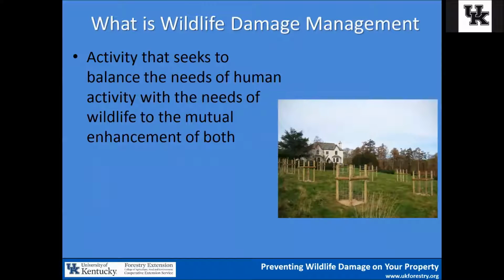So all of this really falls under this title of wildlife damage management, and it's a philosophy. It's an activity that seeks to balance the needs of human activity with the needs of wildlife to hopefully mutually enhance both. We don't want to go to the extreme of only looking at conserving wildlife species and conserving wildlife habitat. This all falls under the idea that yes, we have to exist together.